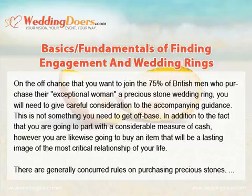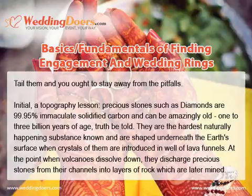Not only are you going to part with a considerable amount of cash, but you are also going to buy an item that will be a lasting symbol of the most important relationship of your life. There are generally accepted rules on purchasing diamonds. Follow them, and you should avoid the pitfalls.